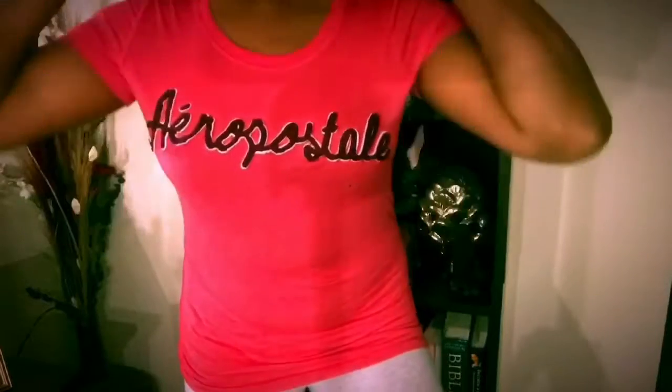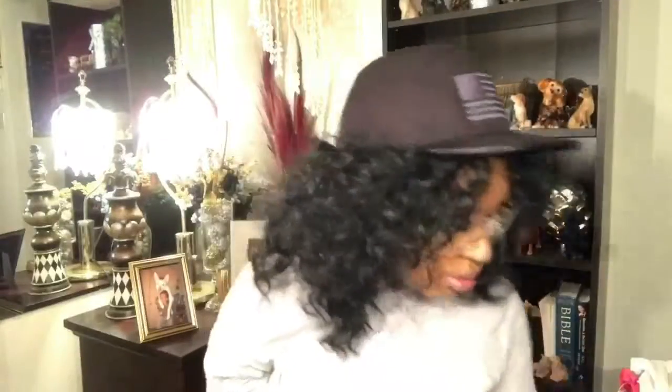Alright, the next one that I got was this one. It just says Aeropostale, and it's a small. Mind you, everything was a dollar. Everything. The next one that I got was this one, and it says Aeropostale 87. And it's a medium. I just thought this was so cute.